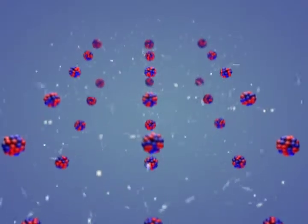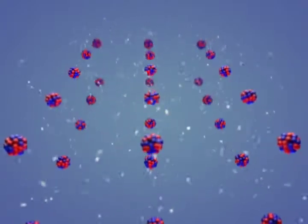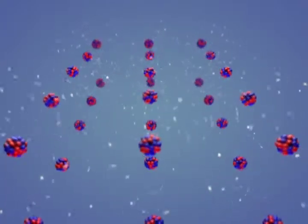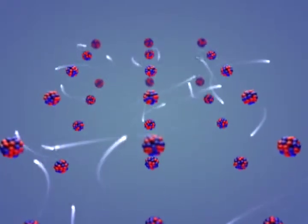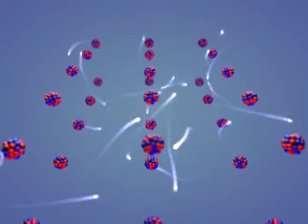In metallic bonds, positively charged ions are surrounded by a sea of electrons, which are attracted to multiple nuclei at the same time. In a metallic bond, the outer electrons of metal atoms tend to be quite mobile.